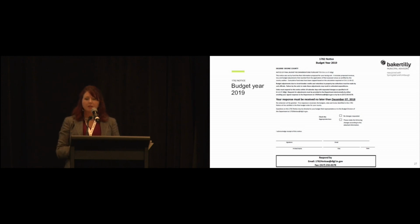And there could be some other changes. If, let's say, DLGF cut your budget, but you can prove that you have more revenue than what you had originally submitted in the budget, you might be able to get your budget reinstated. So you've got 10 days to kind of look at all of that and review it and go back to the DLGF with a response.